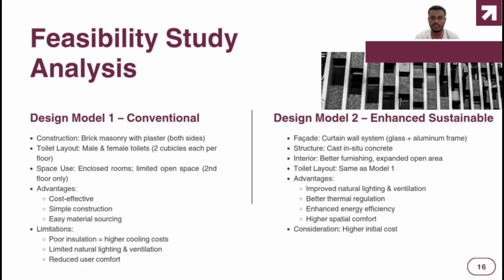So, what are the advantages of this model 2? There will be improved natural lighting and ventilation, better thermal regulation, enhanced energy efficiency, and also higher spatial comfort, which will be an important part of this model. One of the main considerations that we have to keep in mind is the higher initial cost compared to the first model.